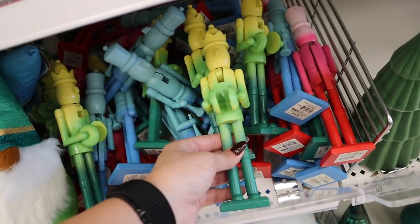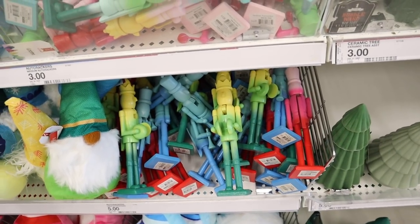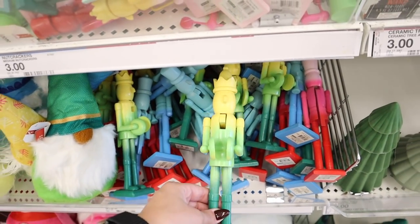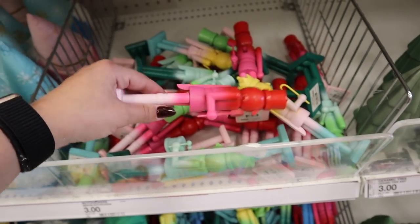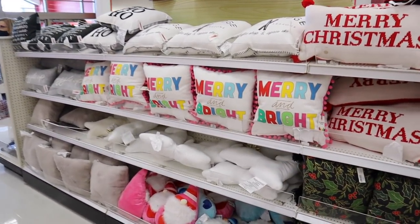Super colorful nutcrackers, but you can spray paint these if you want. Have I shown these before? Now I can't remember. These bigger ones are $5, and then they do have ones that are a little bit smaller that are $3. This is definitely the Target Dollar Spot pillow jackpot.